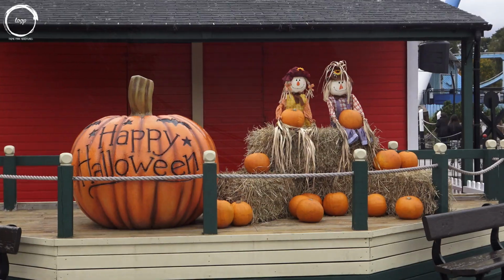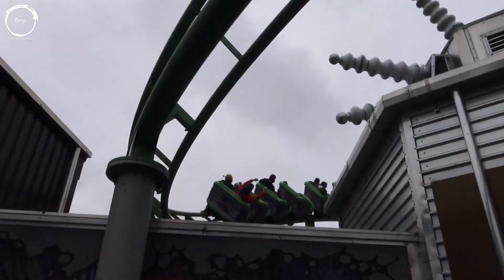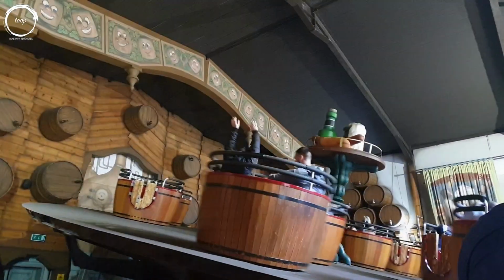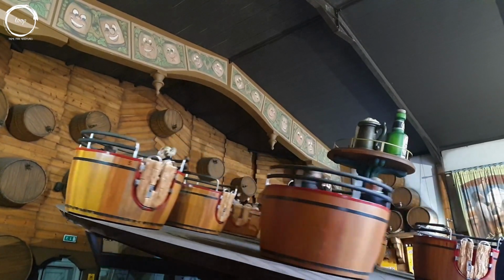We kicked off the day on Accelerator, the park's Vekoma family boomerang, which is a lot of fun on a small footprint, and followed this up with a dizzying ride on Drunken Barrels, a teacup style attraction with a tilting floor. After staggering off, we headed across the midway to Apocalypse, where I went solo as my friend is frightened of drop towers.